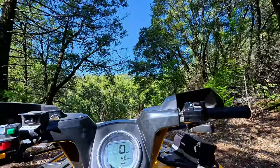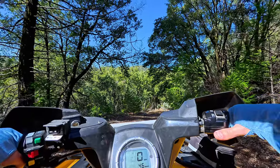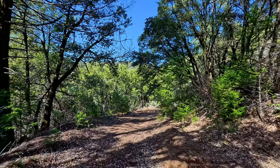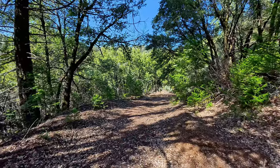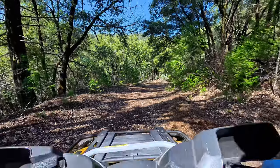A lot of acreage to walk, so yeah, ATV is helpful. It takes a couple of days at least to explore all this 100 acres. Yeah, here we go.